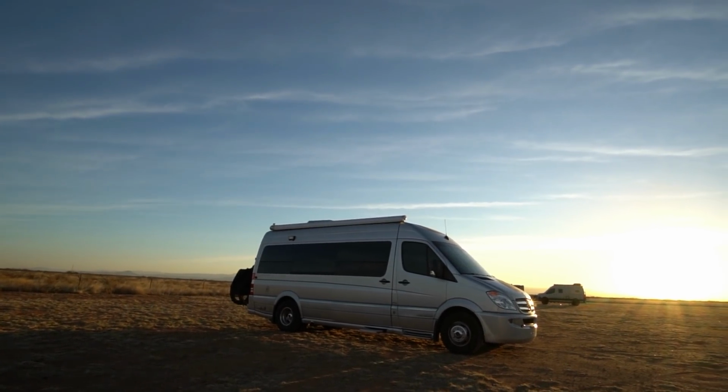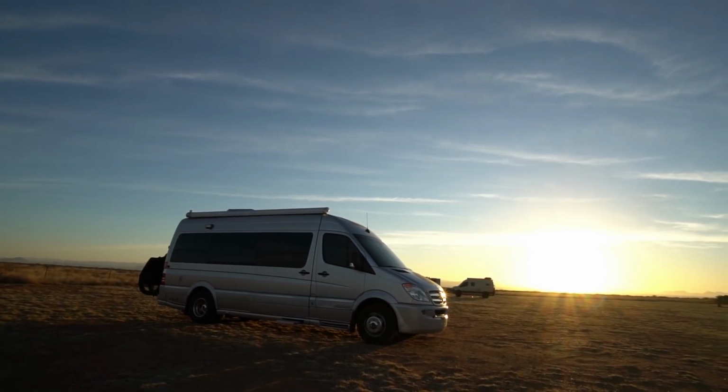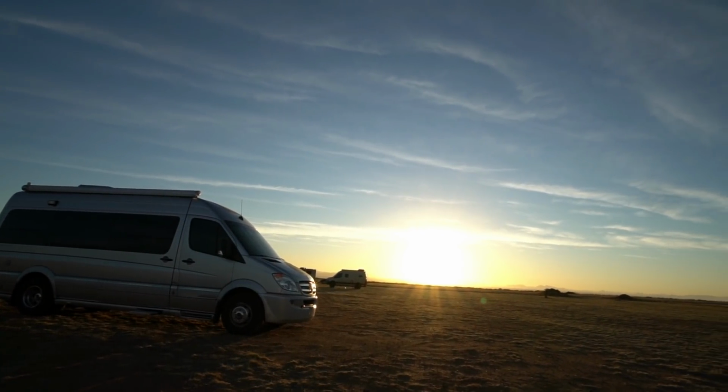Absolutely. The more people, the atmosphere kind of changes with it for sure. We had one other couple that we were here with last night, also in a van, which was nice. We met them, they're from Colorado. So they were on a 10-day trip down here, exploring around Arizona, and it was great. We love these types of experiences, and that's what it's all about.